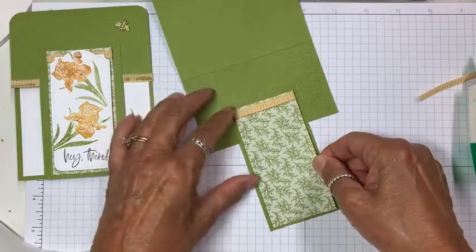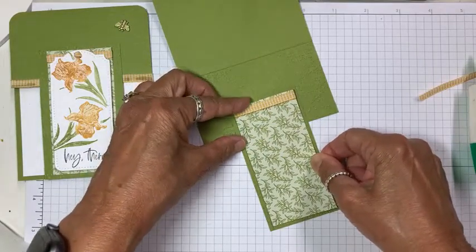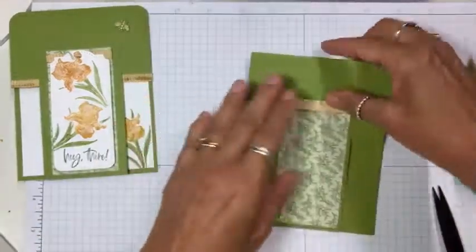That blends in so well, I had to touch and see where that part ends. Thank you, my dear. You're so sweet.